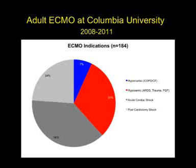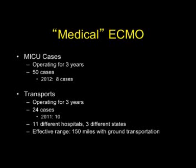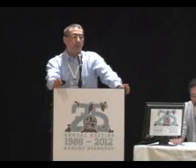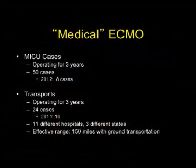Okay, so at Columbia, over about the last 2.5 years, we've done almost 200 cases of ECMO. About 40% of those have been for respiratory issues. The others have involved post-cardiotomy issues and cardiac applications. I'm going to slice out a component of that called the medical ECMO program that I've developed with the head of our pulmonary ICUs. We've done 50 cases over the last 3 years, 8 so far this year. We've also developed a transport program. We've done 24 transports with an effective ground range of about 150 miles.